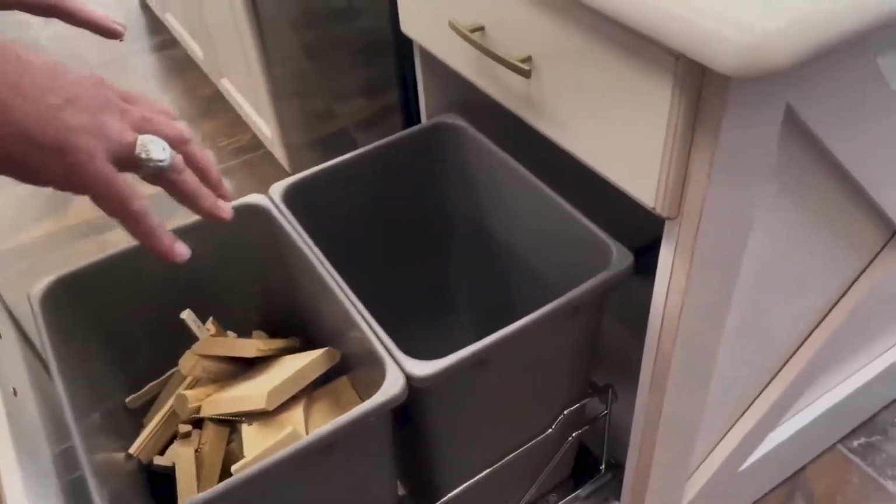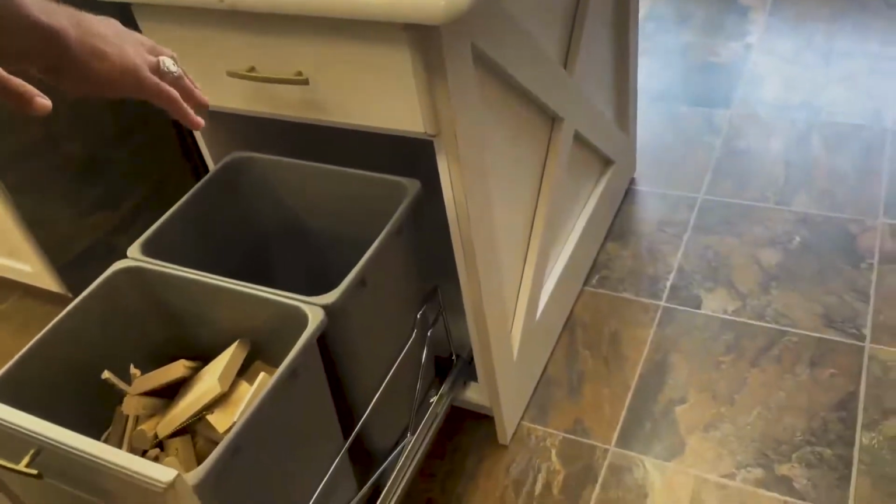If you like to recycle, we can get cabinets where you can put waste in the front. You can put plastic or aluminum or glass in the back, so you have recycle bins.